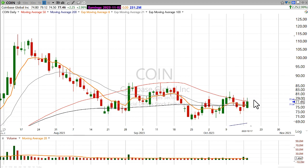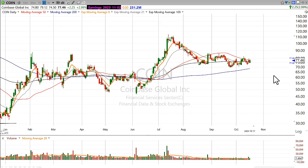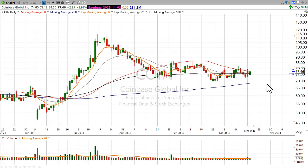We have the 50-day moving average, the 100 EMA, the 8-day, and the 21-day, and it's just kind of chopping sideways, but holding up nicely above the 200-day moving average. That's the blue line here. So I think this is definitely a stock to pay attention to. Whether you like crypto or not, I don't think that matters. I think you should focus on making money. And if this stock can make you money, then it doesn't really matter what sector it's in.